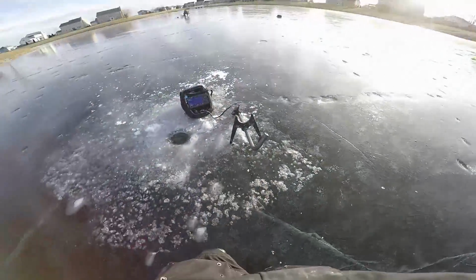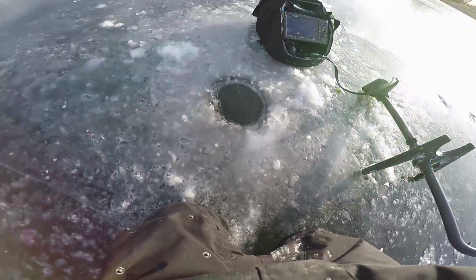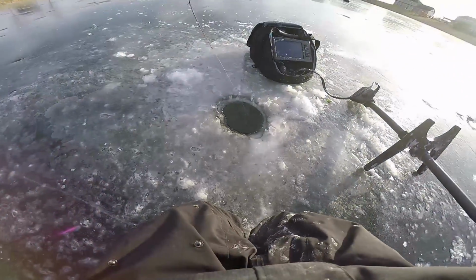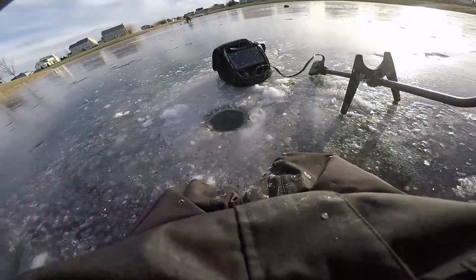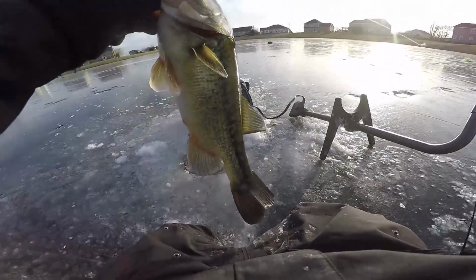Oh, what is this? What is this? It came up suspended. Every time I gain on him, I just lose so much more. Oh, this is so intense. I have not seen this fish yet. Oh, it's a big bass. All right. There's an exclamation point on the day. Look at that, just barely skin hooked right in the roof of the mouth.